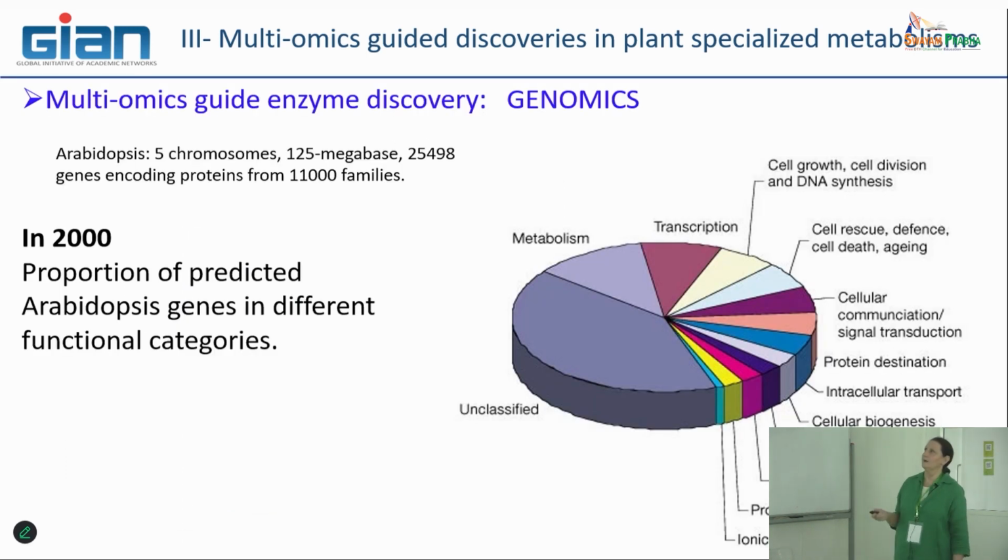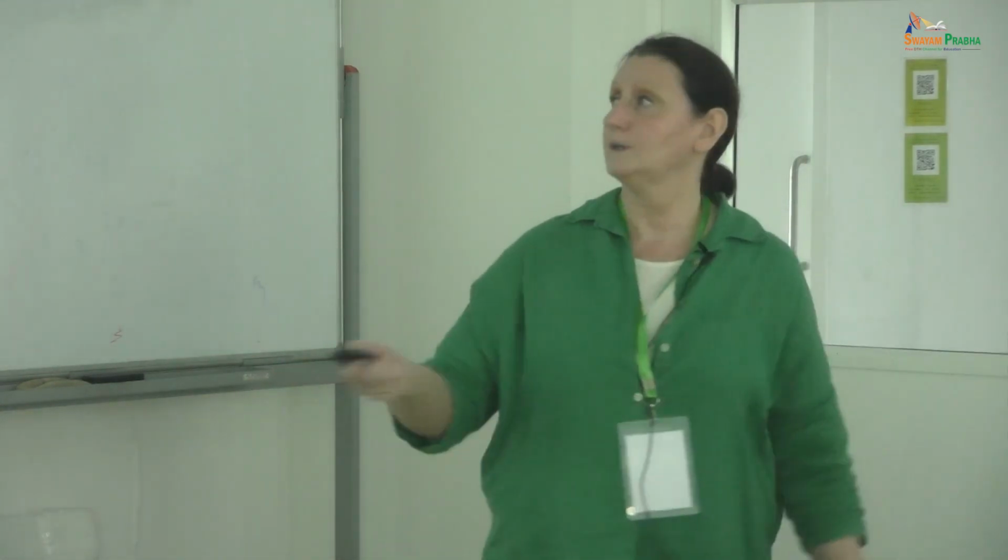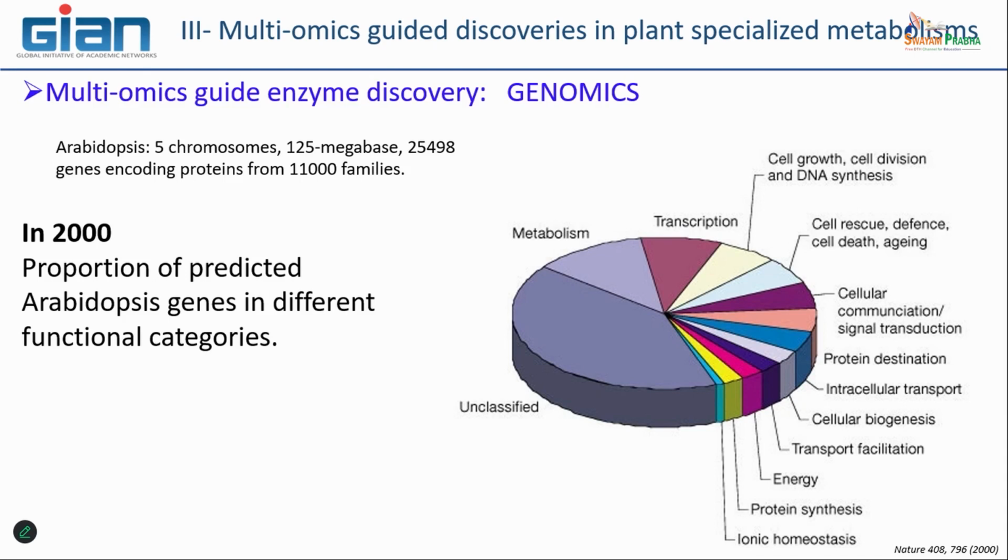So what happens when we have access to the entire genome? We have identified, for example in Arabidopsis, about 25,000 genes on average. We can try to organize the genes according to the family of activity of the corresponding proteins. For example, some are involved in cell growth, cell rescue, cell defense, intracellular transport, energy, protein synthesis, and so on. And some are dedicated to metabolism. And in 2000, when the first genome was published, just a small part of the genes had been dedicated to metabolism.